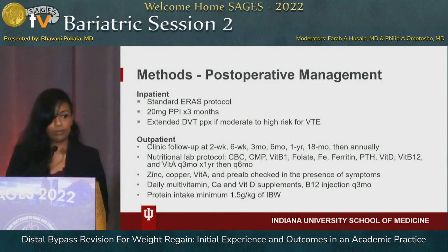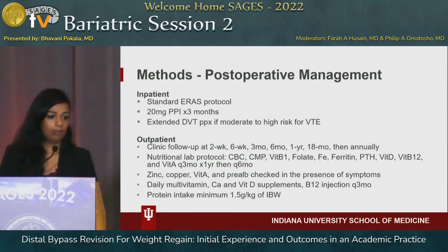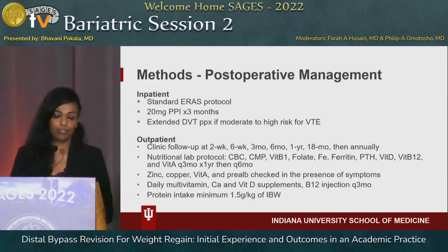In terms of postoperative management, we followed our standard ERAS protocol that we follow with all of our primary bariatric patients. They were also continued on a PPI postoperatively and extended DVT prophylaxis if indicated with risk calculation scores. Patients were followed routinely, and our nutritional lab protocol is listed here. Labs are checked more frequently for our revisional distal bypass patients than for our primary bypasses. Most notably, their labs are checked every 3 months in the first year versus every 6. Additionally, prealbumin, looking for protein calorie malnutrition, and additional vitamin and nutrient deficiencies are checked only in the presence of symptoms.